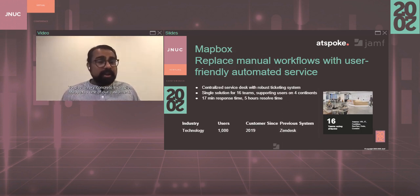To give a very concrete example, Mapbox is one of our customers. They have around 1,000 people, and they're using atSpoke across 16 teams. Teams like IT, teams like HR, teams like facilities, SecOps, but the data team, every time there's a data request, it goes through a ticketing system. It goes through atSpoke. Every time there's a marketing content request, it goes through atSpoke. And the power of this is by setting up this cross-team ticketing system that's so usable across all these teams, the median response time is 17 minutes and tickets are resolved within 5 hours. So incredible efficiency truly across the team because the choice was made to choose a ticketing system that is cross-team usable.